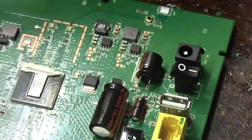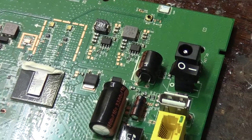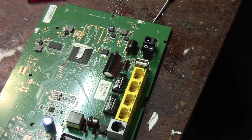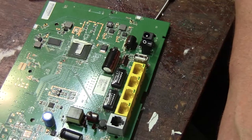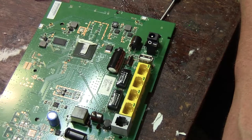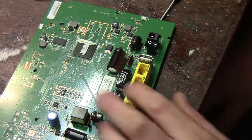Of course, something like this, it's mass produced, it's not really worth trying to fix it, especially if there's so much damage now. If you do fix it, there could be latent damage that'll just show up later. These things are cheap enough and there are always new upgrades, so it's not really worth repairing this. So, into the bin it goes.